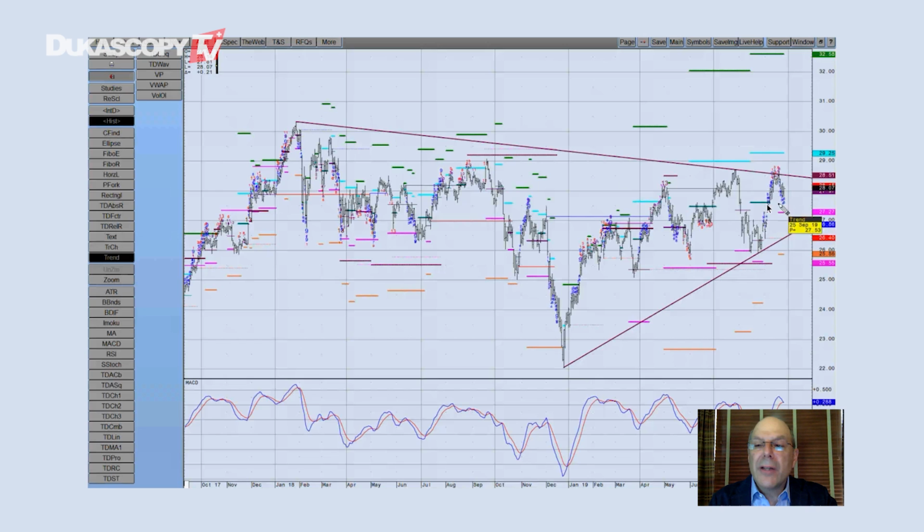So they are in the midst of a propulsion signal that still suggests that the XLF can get as high as 29.25 as an initial type of target. On the downside here, look for support around 27.25. Also, notice in this area that I'm circling here is really a full island reversal type pattern. You don't want to see this gap down again. So until it does that, there's still a minor positive bias here.